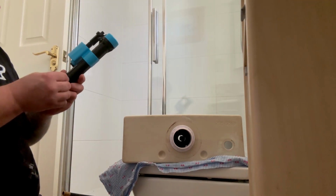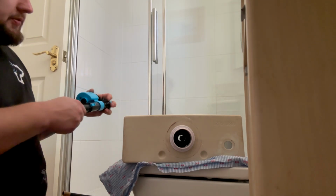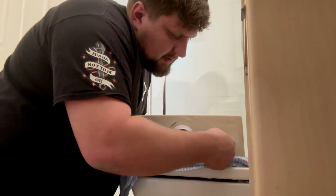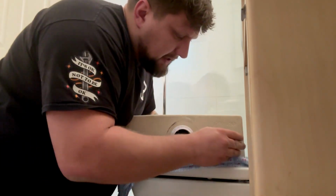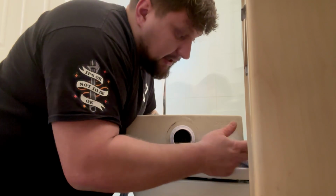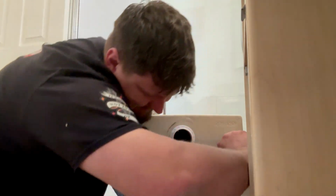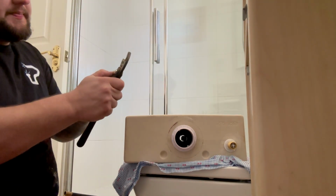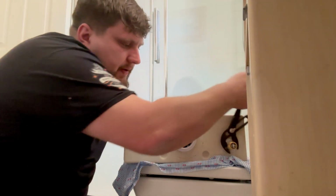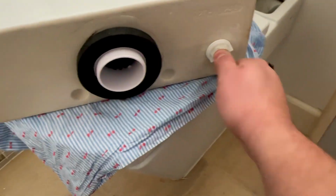Bring this up to a 9 litre flush, or a bigger flush. Pop that through there. Like that. Washer and back nut. Really like that. Very lovely. Okay. Like that. And like that. So we got that ready to go drop through. So that's tightened on there already.